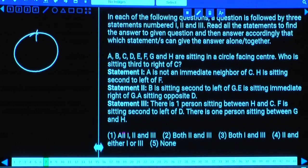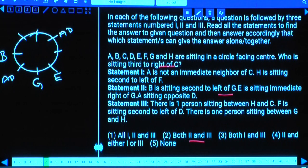8 persons, 1, 2, 3, 4, 5, 6, 7, 8. And A is not in. Who is sitting to the right of C is the question. Then taking 2 and 3. What is 2 here? B is seated second to the left of G. If G is here, B is seated second to the left of G. E is seated to the immediate right of G. And A is opposite D. And A and D are opposite to each other. This is the only possibility in this one. This is about condition number 2.